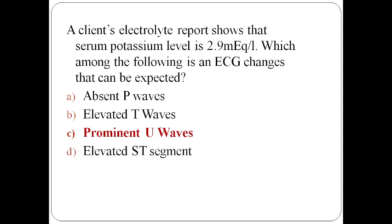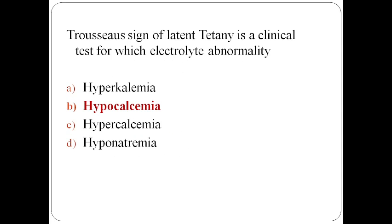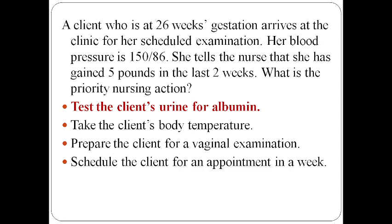A client's electrolyte report shows that serum potassium level is 2.9 milliequivalent per liter. It means hypokalemia. Which among the following ECG changes can be expected? U waves are prominent and ST depression. Trousseau's sign of latent tetany is a clinical test for which electrolyte abnormality? Hypocalcemia.